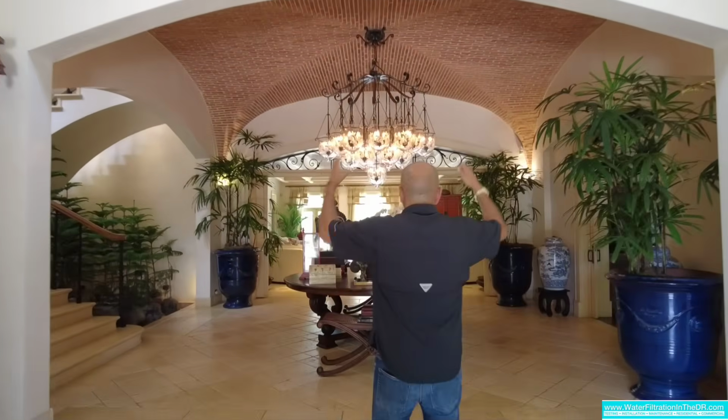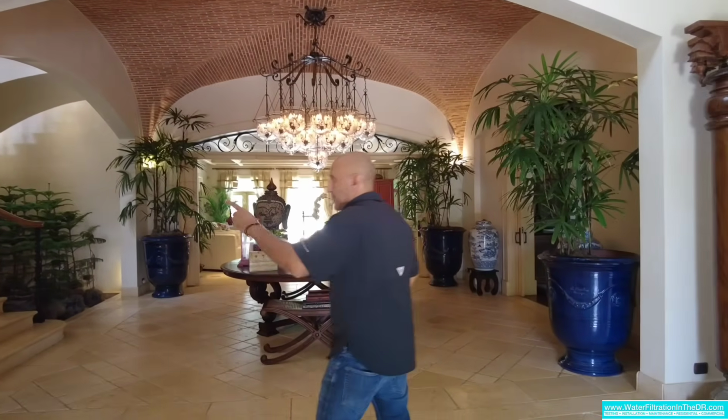All right, guys, so you remember this space? Boom, right up to the pool. We're gonna go this way before we go up the stairs. All right, so I'm gonna show you the men's bathroom. You can have a peek.